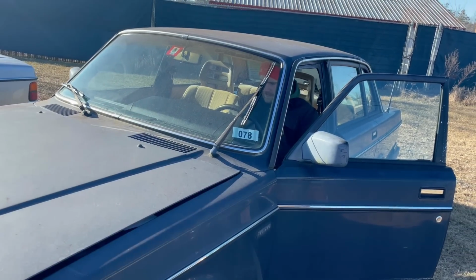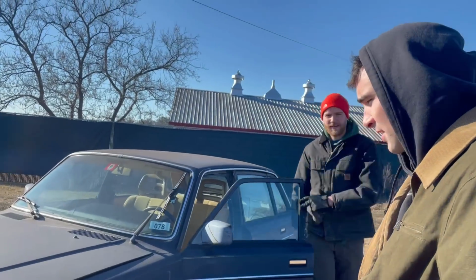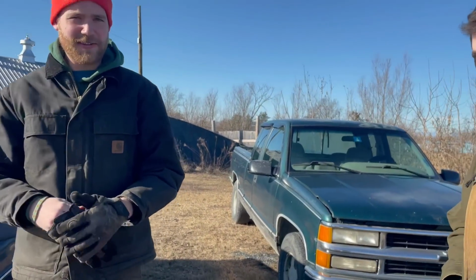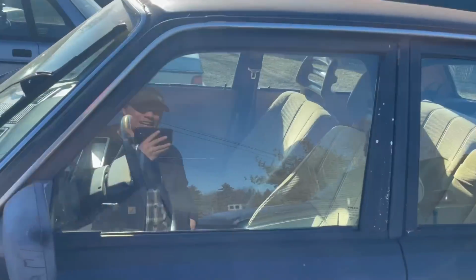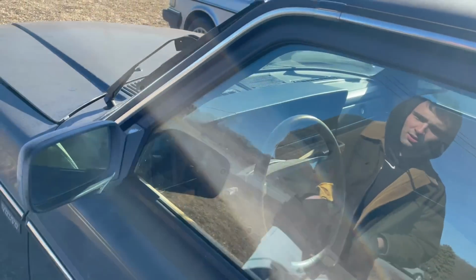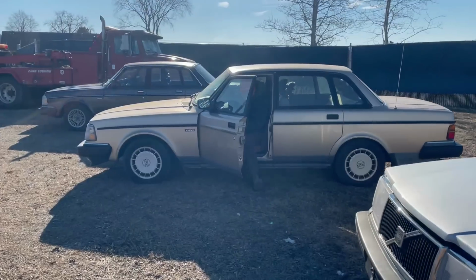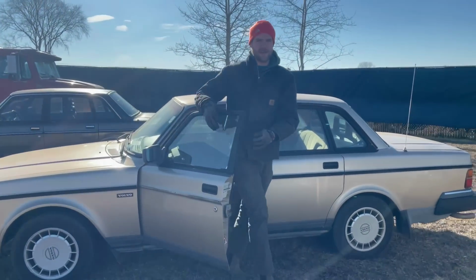She fired. She's pushing about 400 horsepower to the wheels. 0 to 60, and they're good cars. How many miles on this one? 65,000. Whoa, low mileage. I don't know if that's right. That sounds really low.